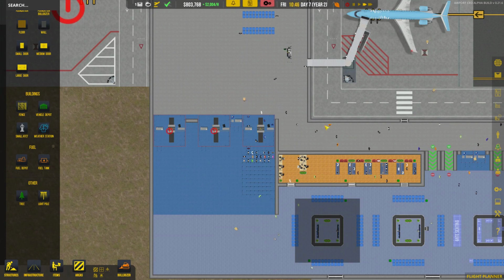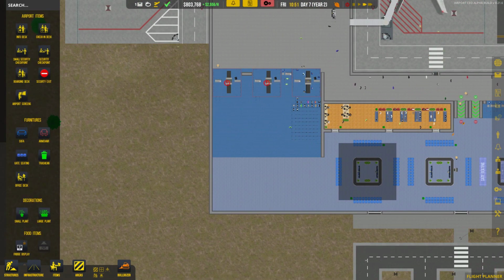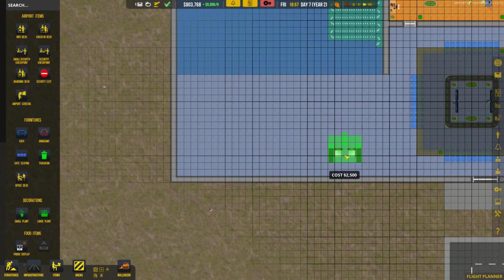Lots of people coming through here, doing security on either side. Oh, the other thing that I wanted to do is start looking at some more check-in desks. So if we do check-in like this, right?